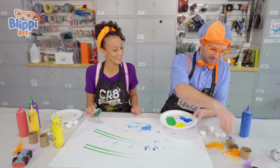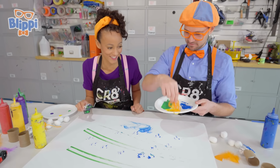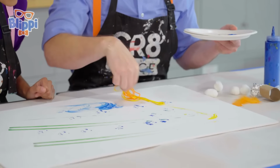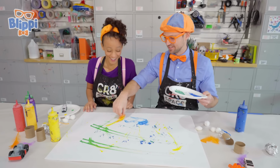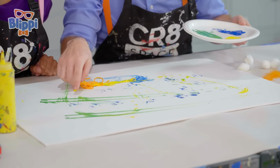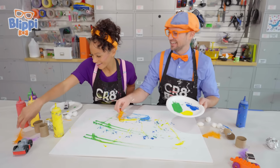Ooh, sure. I'm going to use some yarn. Whoa, that's going to look silly. Oh, okay. Here we go. Whoa. Now this is a masterpiece. It sure is. Whoa, look. It went over the wet paint. It looks like the vehicle is sliding around, slipping and sliding.